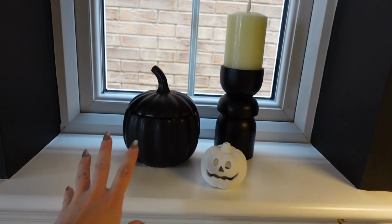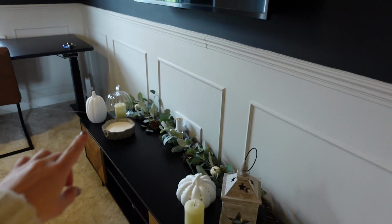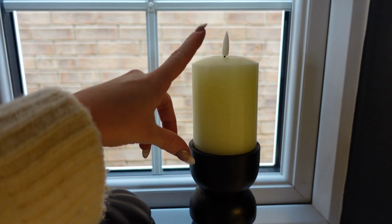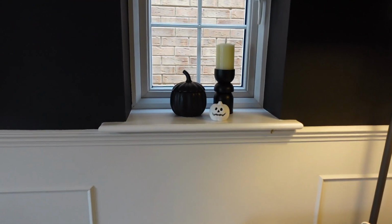Okay, so as I was just going around putting all the batteries in all the light up things, I had a little switch around here. I just popped this candle holder that we had originally at the end of here with the fake Lights of Fun candle in, because I feel like it gives it a bit of height, and it goes with the matte black candle. So I'm quite happy with this little setup now.